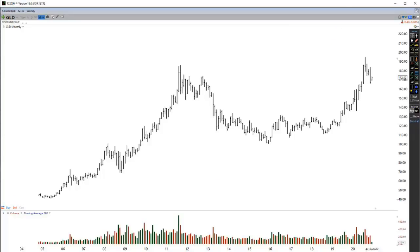Firstly, what do we have here? We had a nice move from the bottom through to the upside. And then from the peak, we're at a peak through there. See that there? Peak. And now, this is on the GLD chart.